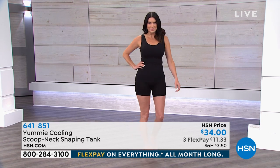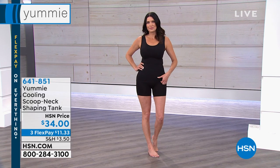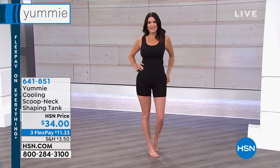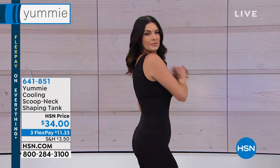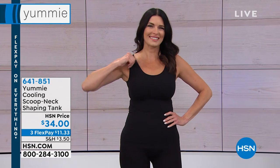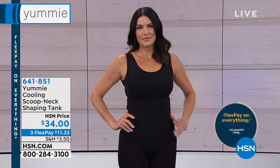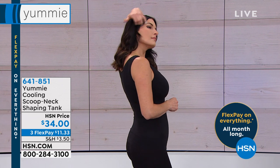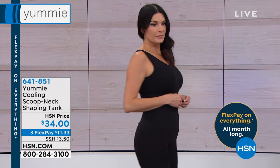And we've got that shaping panel. Now the shaping panel disappears when you put the tank on, but it's right in the center and it goes all the way around. It's giving you our medium yummy hug. So that means it's a 3 out of 5 on our shaping scale. And I'll be saying that all day long. We have a shaping scale at Yummie that goes from 1 to 5, 5 being our most firming. This falls right in the middle. So this is not something that you're going to feel too snug in. It's gonna be that perfect medium yummy hug all the way around from front to back.